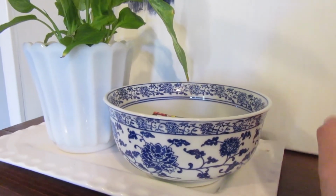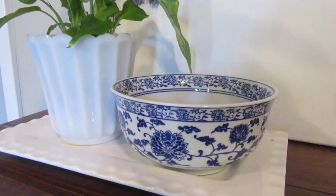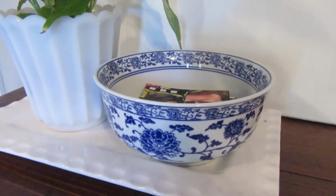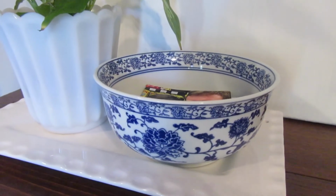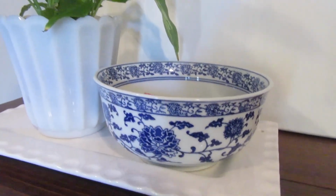All right, and then the other piece I have is just this little white bowl. I picked this up at Pier 1. They were having a 25% off sale, and I picked it up. The regular price on it is only 10 bucks. And I may get a few more of these because this is a good size for a lot of different things. All right guys, so that catches you up on this project.